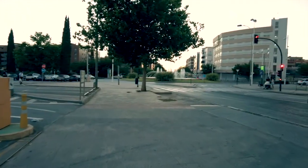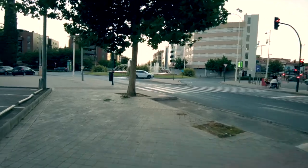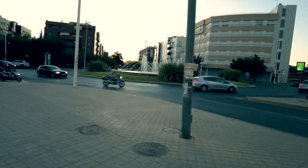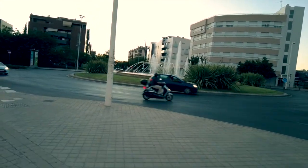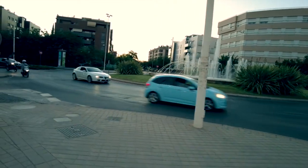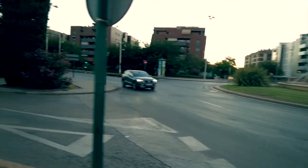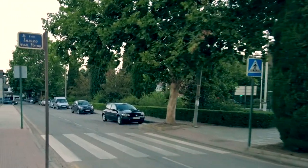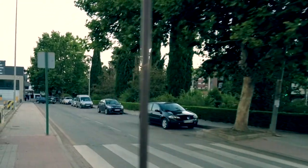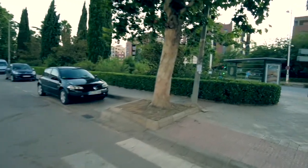A large roundabout now with a fountain on. That only comes on in the evening, of course. Still so much traffic. It's like rush hour at 10 p.m. The supermarket's just closing, so I guess we'll have about another half an hour or so for all the customers to leave and all drive away. I'm hoping in half an hour it will be a lot quieter.